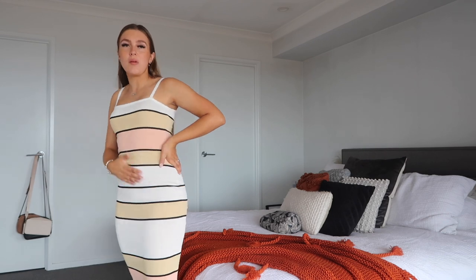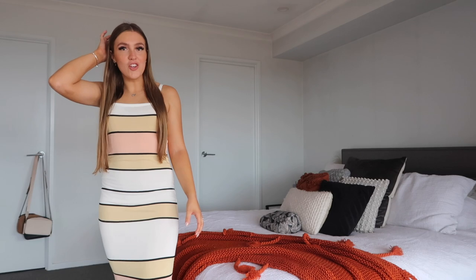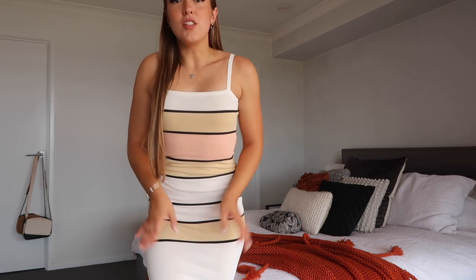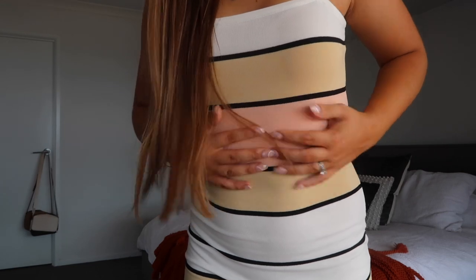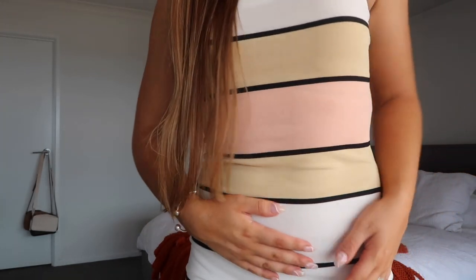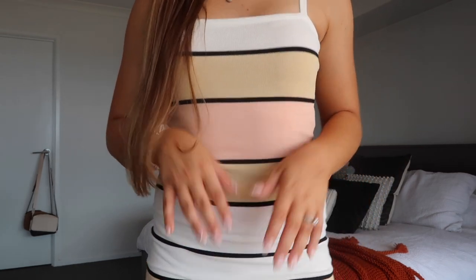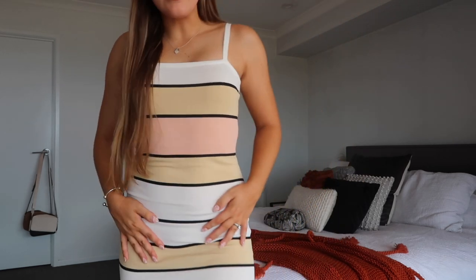Shows off the booty. I really don't wear tight stuff because I'm a bit self-conscious of my stomach, but I think it's very cute, very flattering. And I think the stripes going across actually does wonders for me because normally when it's plain, you can see every lump and bump. It's a really stretchy material as well, which is perfect. It's got a little bit of rib detailing, but very subtle. It's not a full ribbed dress, but yeah, very stretchy, which is really great.